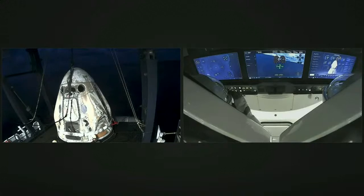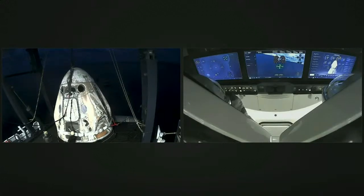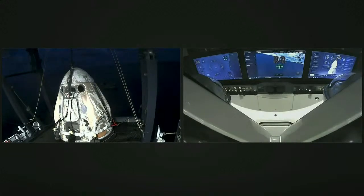Recovery personnel are completing final checks. Stand by for translation to egress platform in approximately 1 minute. Copy. Good to be aboard.